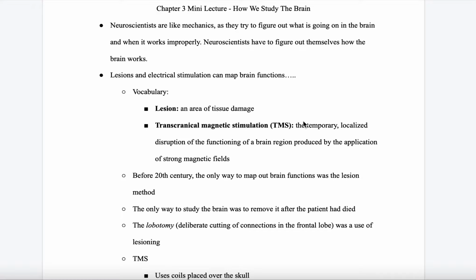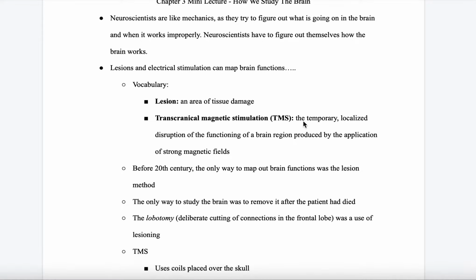Neuroscientists are like mechanics in that they have to figure out how things work, but mechanics differ because mechanics can look up detailed descriptions of the car that they're fixing, and neuroscientists can't exactly look up detailed descriptions of the brain. So neuroscientists are essentially and quite literally figuring out how the brain works as they're trying to figure it out.